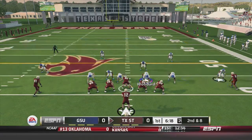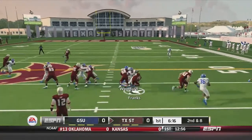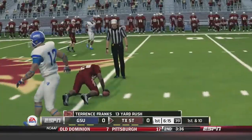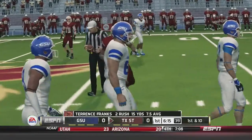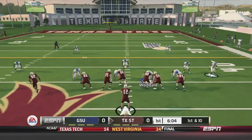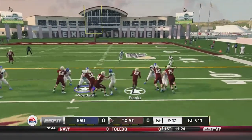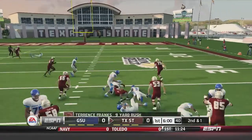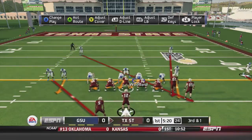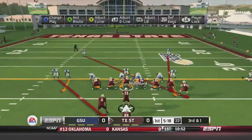2nd and 8 now for the Bobcats. Arndt is going to hand off to Terrence Franks up the middle for the first down and more. 13 yards on that rushing play, setting up 1st and 10 for the Bobcats in Panthers territory. Arndt in the shotgun now. He is going to hand off to Franks again up the middle, and Franks is going to get 9 yards on that rushing play. So some good rushing early on in this game by the Texas State Bobcats.